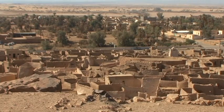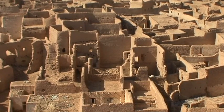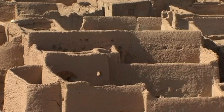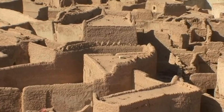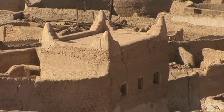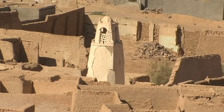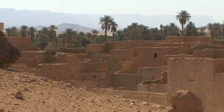The Italians were never really interested in Ghat. They replaced the Turks, yet the Tuareg managed to retain their independence. Whilst outside the Saharan heat was scorching hot, within the narrow alleys it was pleasantly cool, and niches and benches were ideal for relaxation.